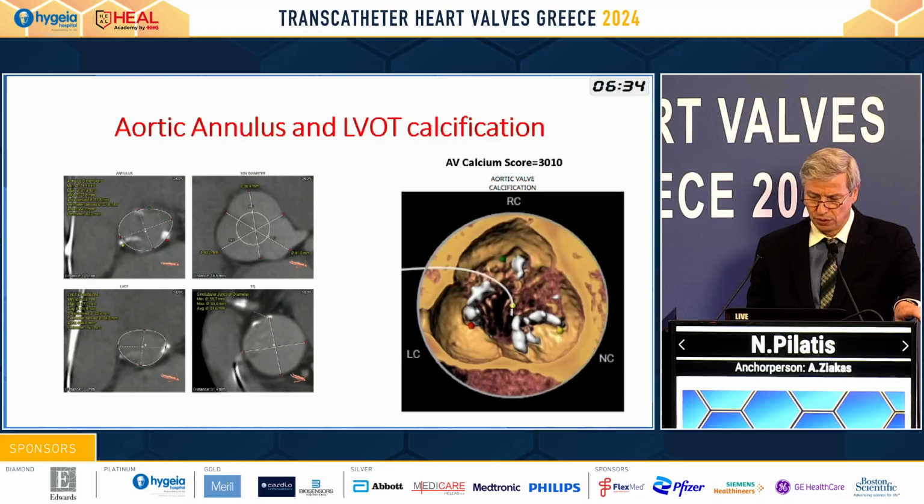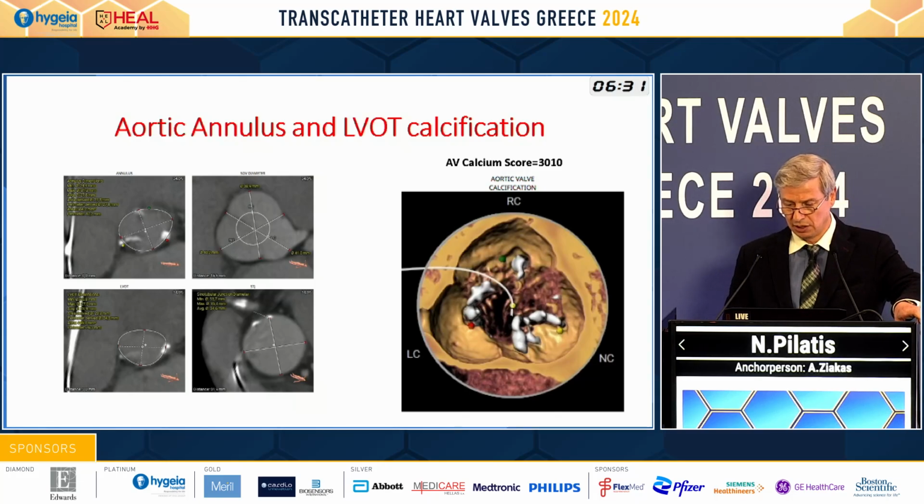So, should this patient have a TAVI or a surgery? He's 81 years old. I think TAVI is the default procedure in this patient. As we always do, we do the CT scan with the TAVI protocol, and you see that there is a bicuspid aortic valve with a raphe between the left and the right coronary cusp. It's not severe calcification, not very much protrusion of the raphe. It's a moderate calcification of the raphe and the aortic valve leaflets.